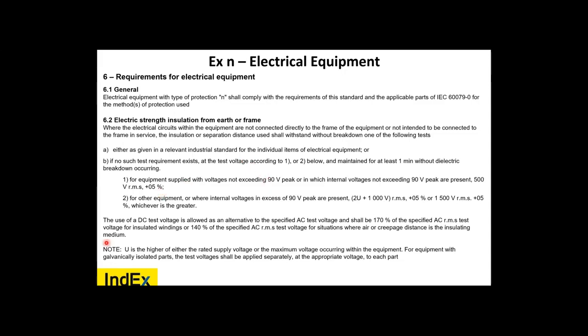Now, requirements of electrical equipment, point 6. Specifically, they shall comply with 60079-0 and they shall have dielectric strength insulation from earth or the frame of the device. So what does it say? Well, you have to follow either a relevant industrial standard or, for anything not exceeding 90 volts peak or internal voltage not more than 90, it's 500 volts RMS, VAC, volts alternating current. For other equipment in excess of that 90 volts, it's 2 times the voltage plus 1,000. So if you had 1,000 volts, it'd be 1,000 times 2, 2,000 plus 1,000. So it'd be 3,000 volts.